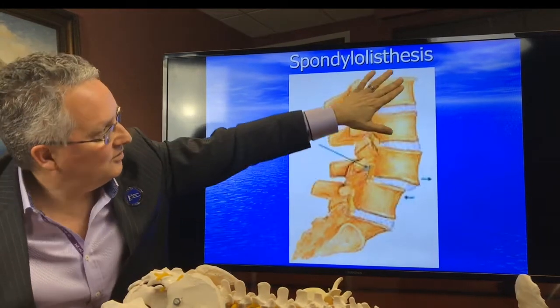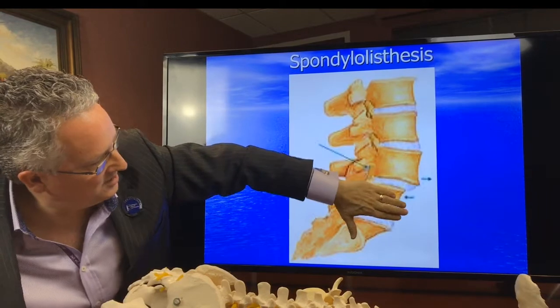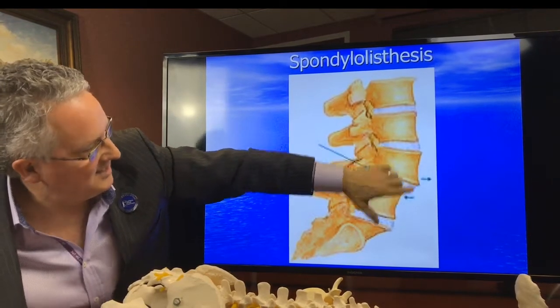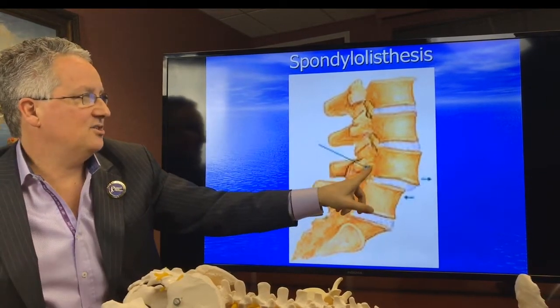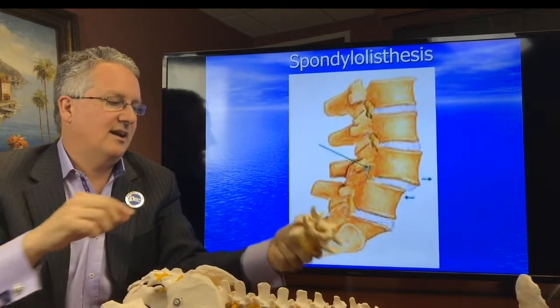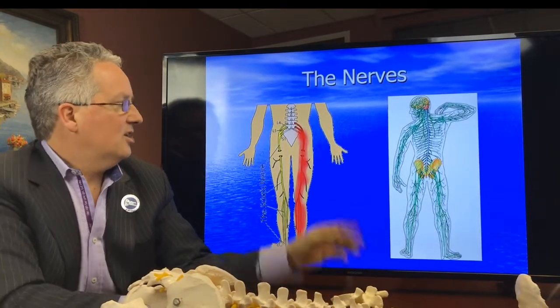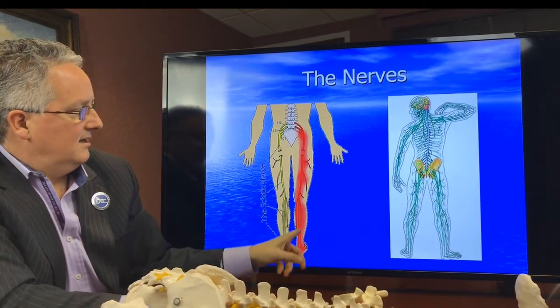You can see these vertebrae are well aligned, and then you get down here, and this vertebrae is forward, this one's back. It kind of goes like this. That's the shifting. It's that change in the bone right here causing that shifting. Well, when you do that, that's when you get the pinching of the nerve. And that pinching of the nerve causes the pain that goes down the leg.